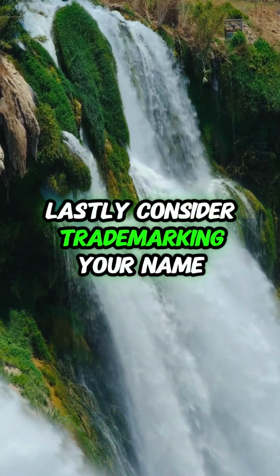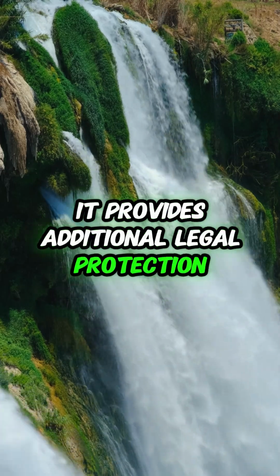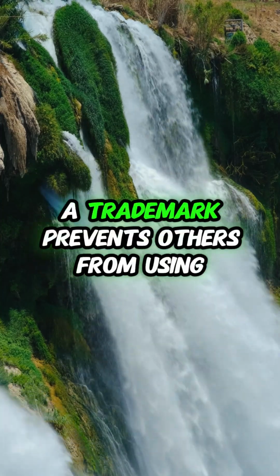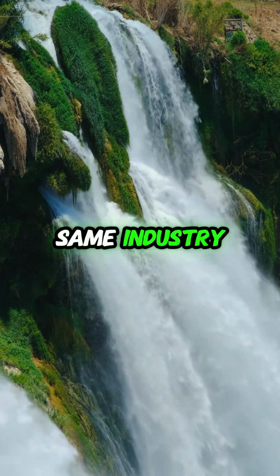Lastly, consider trademarking your name. While this isn't required, it provides additional legal protection, especially if you plan to expand your business across multiple states or even internationally. A trademark prevents others from using your name or anything confusingly similar in the same industry.